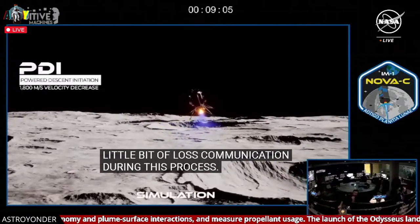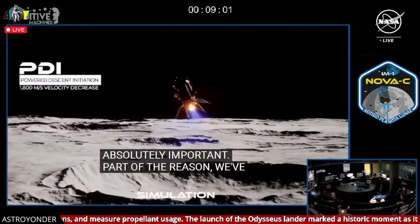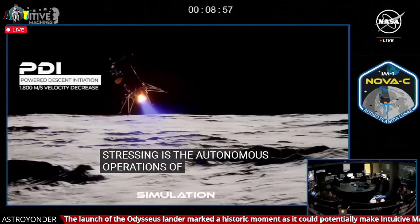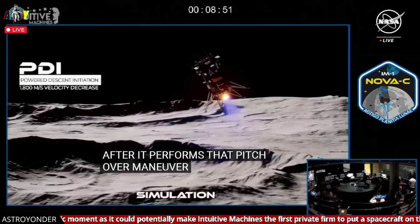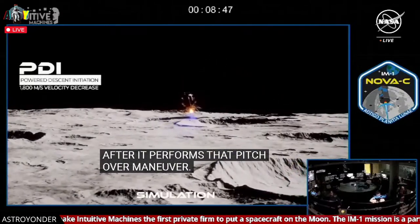And part of the reason, and we've been stressing this, Josh, is the autonomous operations of Nova-C. Part of that is after it performs that pitch-over maneuver. 400 seconds to go and braking one. Good control. Fido, I see TRN processing in flight. All right, that was the call that we were waiting for.